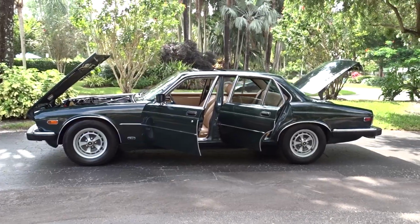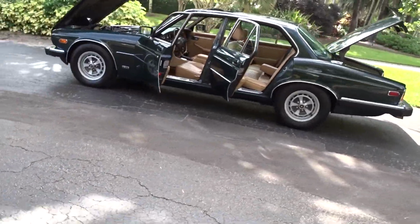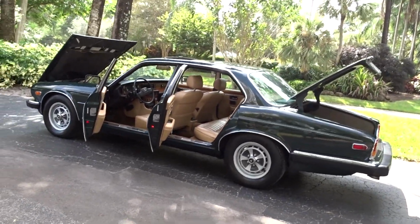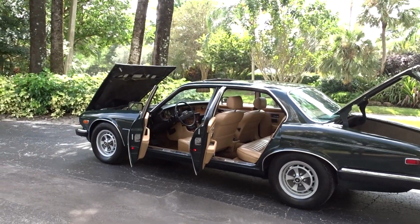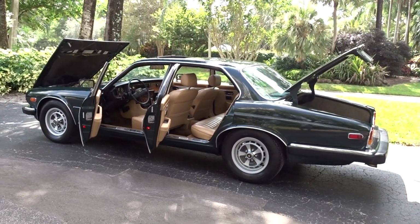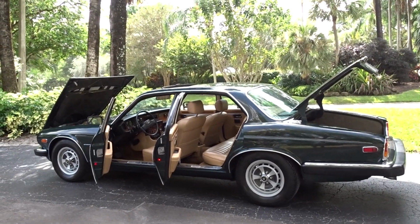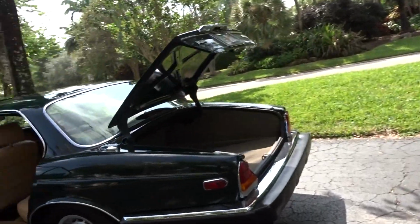Okay, like we always do, we're going to do a little walk around video. Tell you what we know about the car. It's a 1987 Jaguar XJ6. It's the last year for this iconic design by Jaguar. They changed the design in the next year, so this is the last year for this one. If you like this body style, this is a nice one.